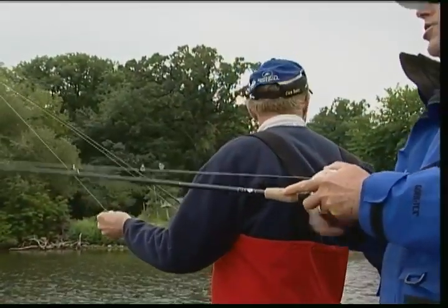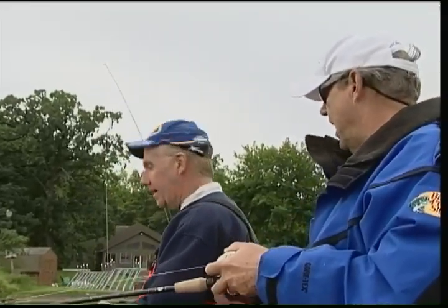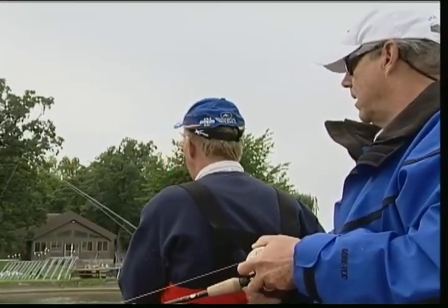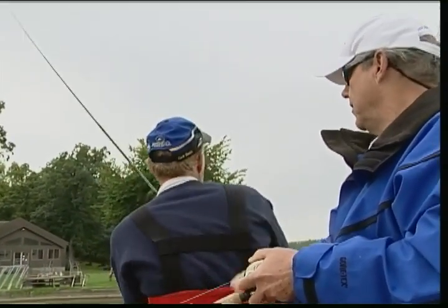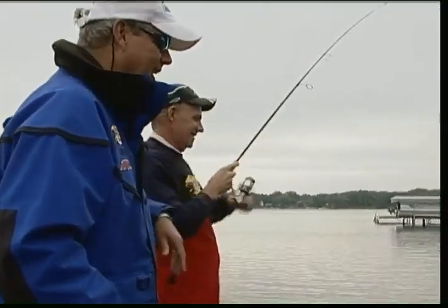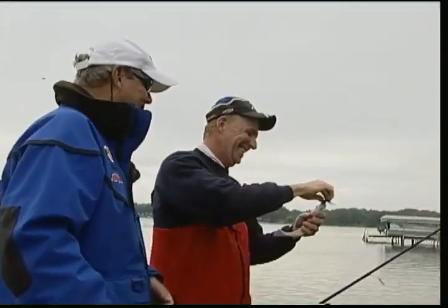But in the fall, do you slow down your presentations, or what type of structure generally? Yeah, I slow down a little bit. If we can find some wood, some stumps, different things like that, they'll stack up really good on the wood late in the fall. Oh, Dan, he's teaching us how to do this here. Here comes a little bass. Well, you're a tournament fisherman. I can see how fast you get those babies in.